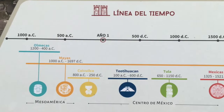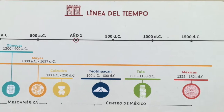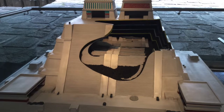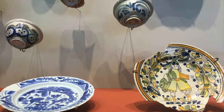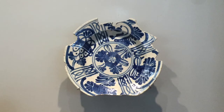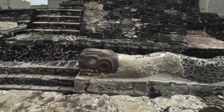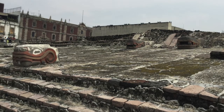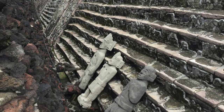The Templo Mayor traces the history of Mexico City from the Mesoamerica to the more recent Mexicas. This scale model shows the various stages of the temple as it was enlarged over time. It wasn't until 1978, after electricity workers happened on an 8-ton stone disc carving of the Aztec goddess, that a decision was taken to demolish colonial buildings and excavate the Templo Mayor.